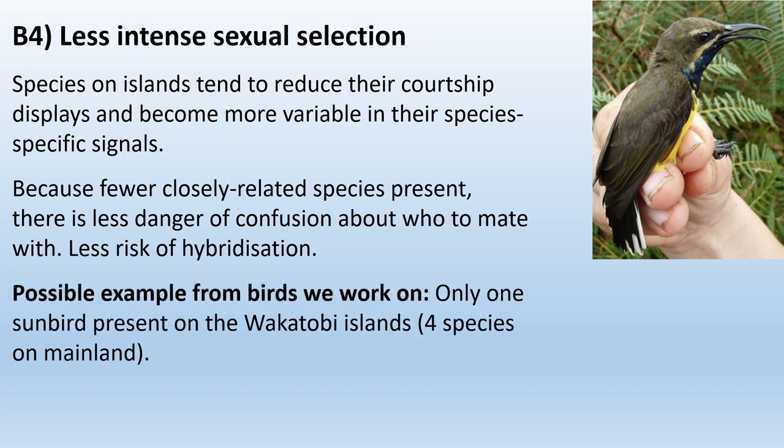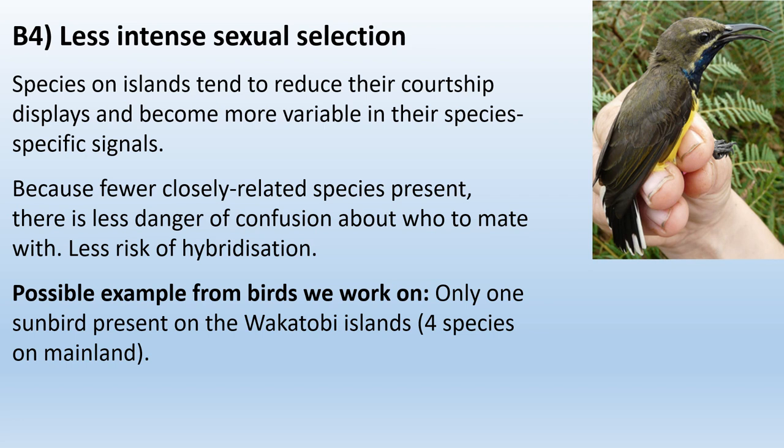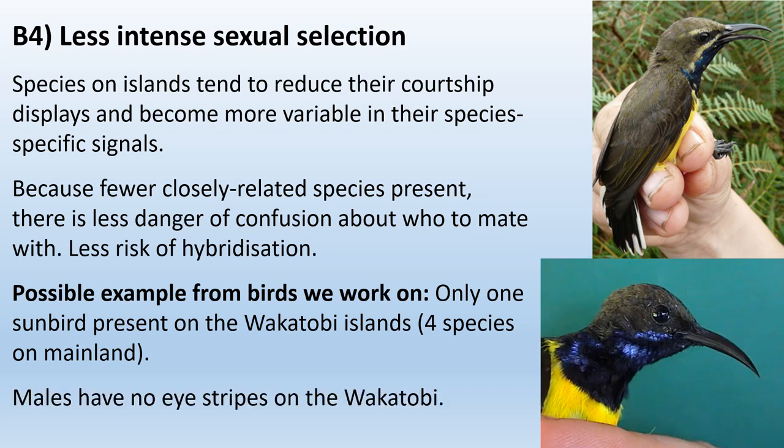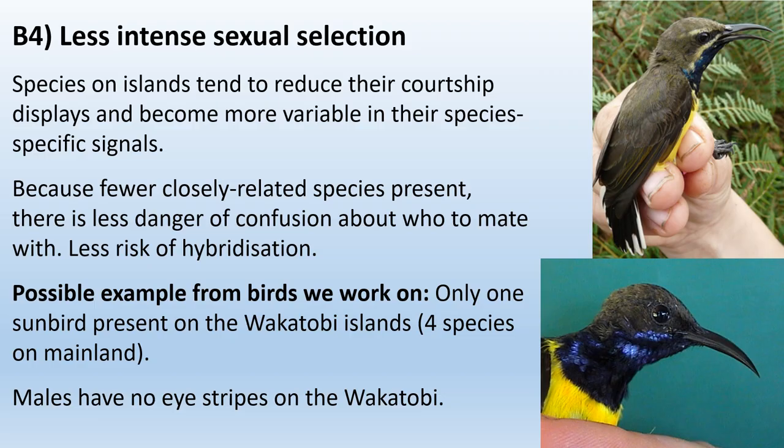So in our particular example, this is a sunbird, and I know that this picture is a sunbird from the mainland because he looks like he does, with an eye stripe above his eye and a stripe going down from his bill. There's only one species of sunbird, which is what he is, present on the Wakatobi. There are four species on the mainland. So on the Wakatobi, he doesn't need to be at all as clear with his signalling. And indeed, he's lost those eye stripes completely. So the same species from the Wakatobi is the bottom picture, and you can see there's no stripes across his eyes at all, because he doesn't need to be so obviously this species of sunbird, because there is only one species of sunbird.